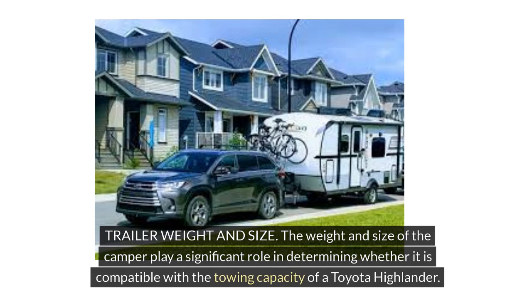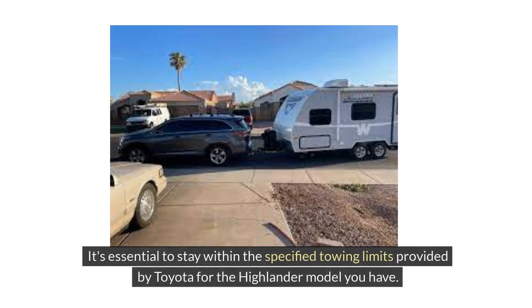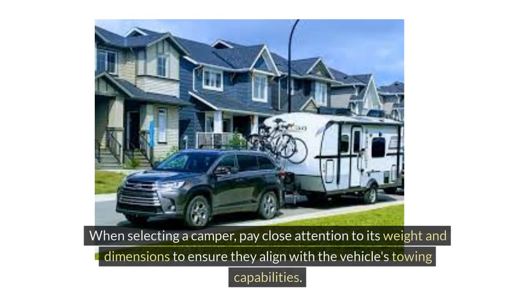Trailer weight and size. The weight and size of the camper play a significant role in determining whether it is compatible with the towing capacity of a Toyota Highlander. Exceeding the recommended weight limit can lead to strain on the vehicle's engine, transmission, and brakes, compromising safety and performance. It's essential to stay within the specified towing limits provided by Toyota for the Highlander model you have. When selecting a camper, pay close attention to its weight and dimensions to ensure they align with the vehicle's towing capabilities.